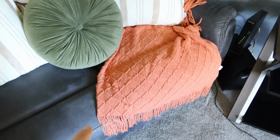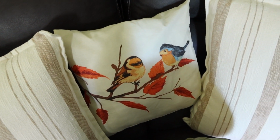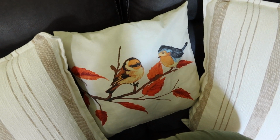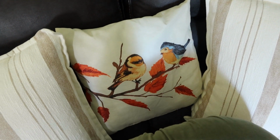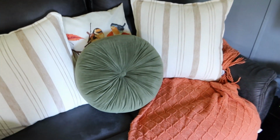And then I have this little blanket right here. I got that off of Amazon, so I'll see if I can link it down below. And then this little pillow was from Walmart. It was $5 a couple of years ago, maybe even 3 years ago. I just tucked it behind there, so it's a little more pop of orange.